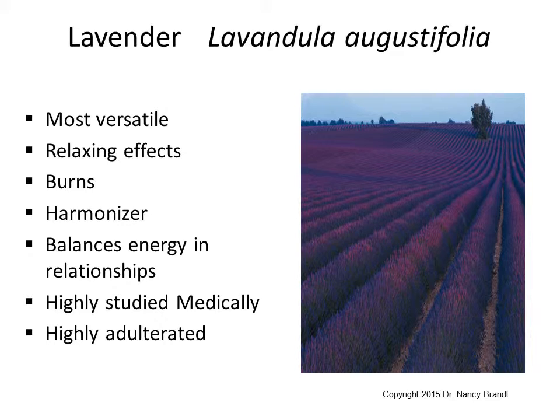There are other lavenders. Those are not the same. Lavandula augustifolia is very versatile. It's one of those essential oils, if all else fails, use it and it'll probably balance it. It's a harmonizer. It has relaxing effects, and in its pure, therapeutic, genuine form, it will actually help heal burns almost instantaneously.